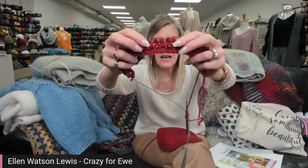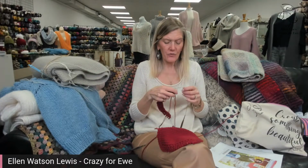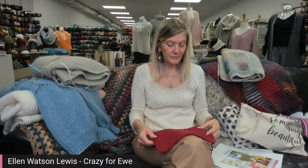And I'm really not thinking that I like the fabric so much. I can already tell that it feels a little floppy for me. So I haven't decided what I'm going to do about this, whether I'm going to use this yarn and just go with it and maybe block it out a little bit or have it come out a little smaller. I don't know. Stay tuned.